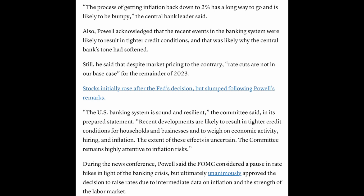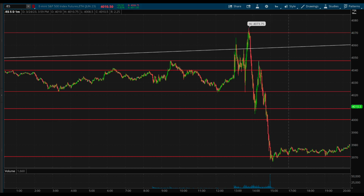So at the FOMC meeting, there's pretty much no big surprises. The Fed raised rates 25 basis points as expected. Powell continued to talk about 2% inflation being the goal and stated they are supportive of banks and the system is, quote, sound and resilient. How the market reacted to this during FOMC was there was an initial spike, followed with a volatile chop before a violent sell into the close.